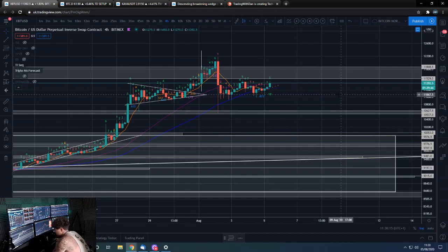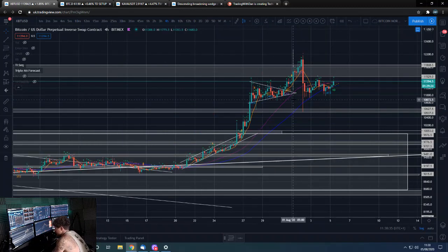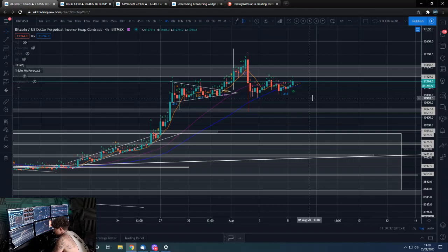No guaranteed scenario though, because I do expect there is a distinct possibility we could get rejected in this zone, maybe even have some sort of wick above it and then get rejected back down, and then I think we will start to test some more downside. I sound like a proper bear, don't I? Just looking for downside, but it's just kind of what I'm looking at.